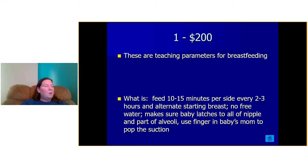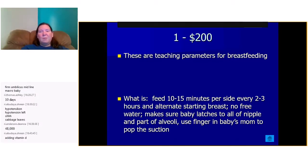Children under age 6 months, and we'll talk about this again when we go to pediatrics, no free water in children under the age of 6 months because they cannot concentrate their urine the same way we do, and it will dilute their electrolytes, and they can have seizures from the low sodium levels. Making sure that when baby latches, they're latching appropriately, that they are opening their mouth wide enough to take in all of the nipple and most of the alveoli. And also when mom is removing baby from the breast, you don't just pop baby off the nipple because that suction will cause nipple damage. They should take their pinky, put it in the crack of baby's mouth to break that suction before removing baby off the nipple so they don't cause nipple damage.